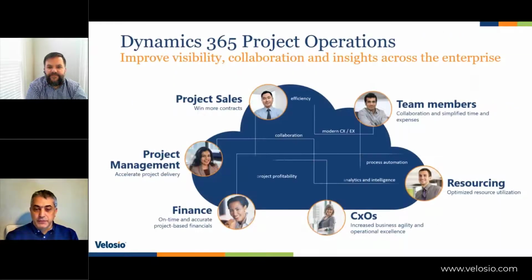And if we look at the organization and the players within it, Project Operations connects the entire organization, empowering sales, project management, resourcing, delivery, partner management, and accounting teams with the visibility they need to win more contracts, accelerate project delivery, and maximize profitability. Project Operations integrates with our customers' systems such as sales, finance, and HR without the need to rip and replace existing systems, right? So it maximizes our customers' existing investments.